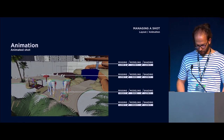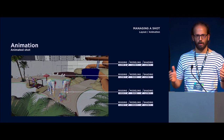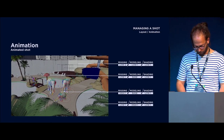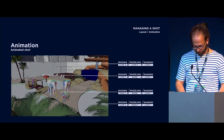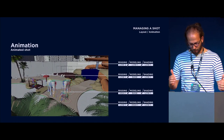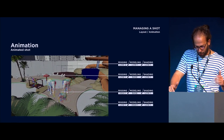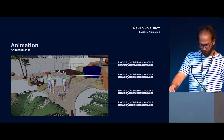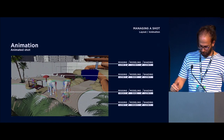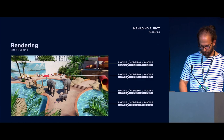Here is the final shot with the animations. The animations are not really detailed here. It would take too much time, maybe for a future talk. But the animation is done, all the caches on the characters in the background are loaded. And we can find the assets in the foreground with their higher modeling and rigging level of detail.